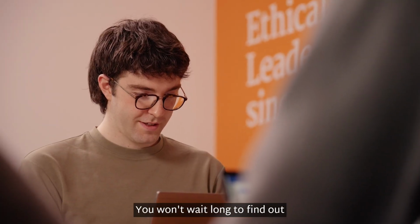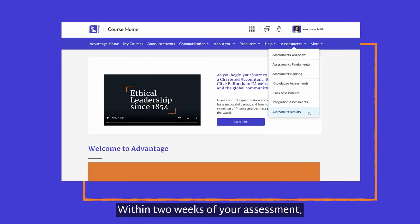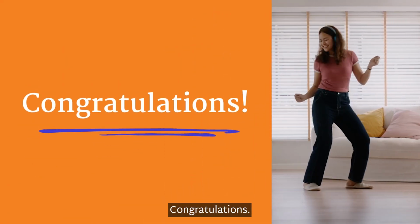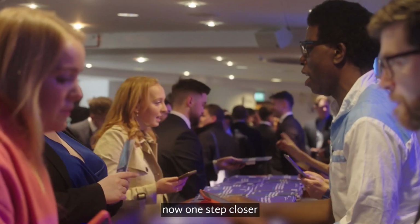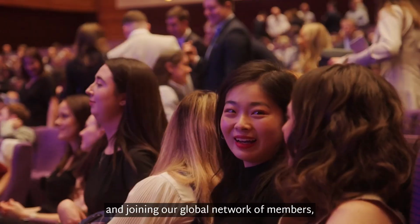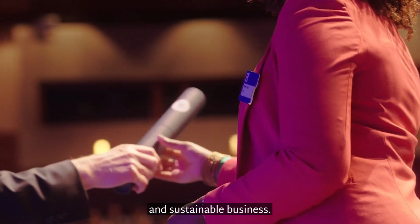You won't wait long to find out if all that hard work has paid off. Within 2 weeks of your assessment, you'll get your result in Advantage. Congratulations! You passed your assessment and you're now one step closer to becoming a chartered accountant and joining our global network of members who inspire and shape the future of ethical and sustainable business.